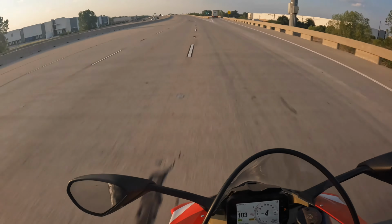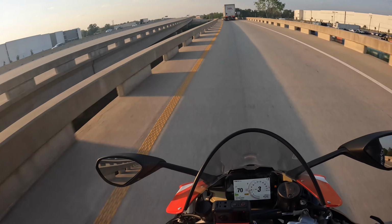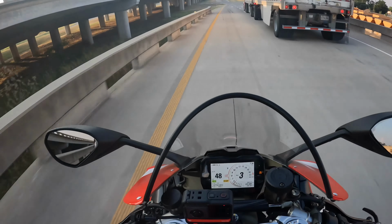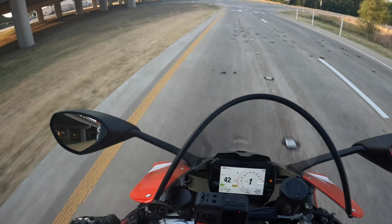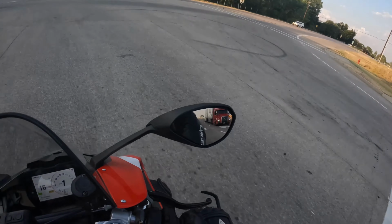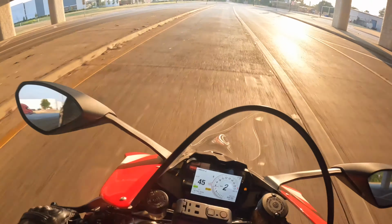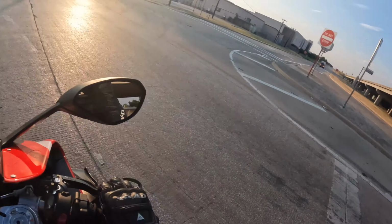Yeah, man, obviously I already can't tell what I'm doing there, but those are some high speed little sweepers. And this bike with the winglet is so planted. It's so planted, man. But it handles that pretty easy. And the brakes, oh my god, ooh.